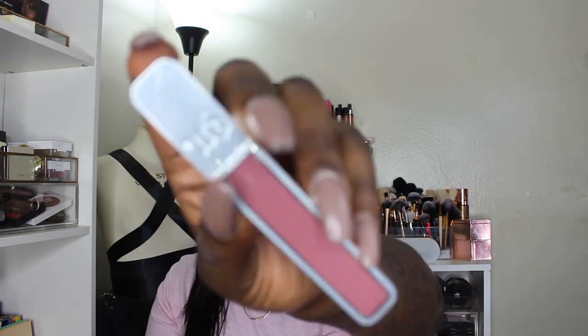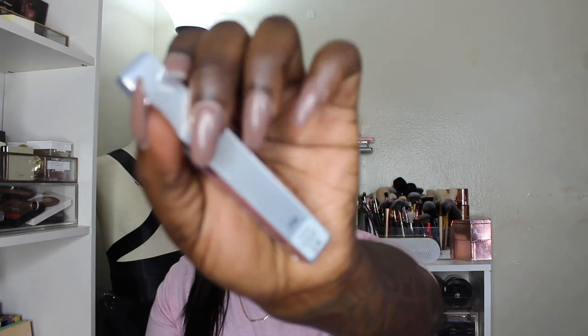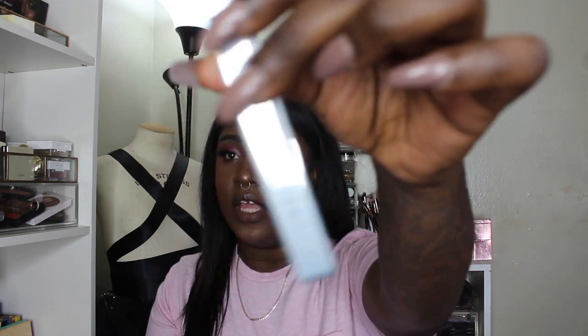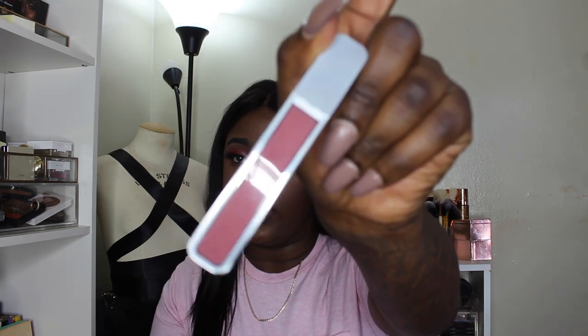So the different finishes are not labeled on the packaging, and I threw the boxes out, but this is what the packaging looks like. And on the side, it just says Hi-Fi Shine. And on this side, you get the name and the shelf life, which is 24 months. And I like that each side, you get to see the colors clearly. I love the packaging of these glosses. So I'm gonna go ahead and swatch them.